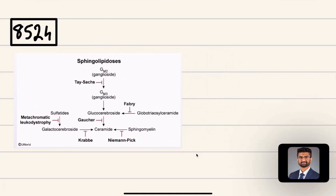fundoscopic evaluation shows a bright red fovea centralis. All right. And then it has a contrasting white macula. So to me, that reads as cherry red macular spot. That's the buzzword that I interpreted out of that phrase. Peripheral vision is decreased, sure, some sort of vision defects.